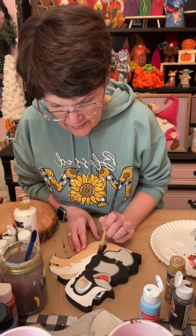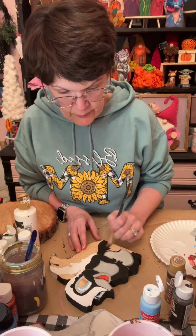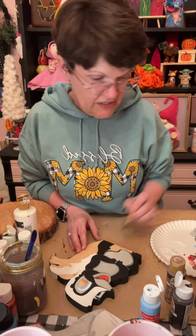Alright, so we're going to get it right in here. And really all of this is black, but we want to make a little fine line so we can use a little bit of white and go around the edge.